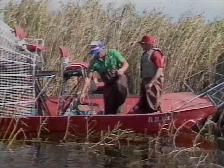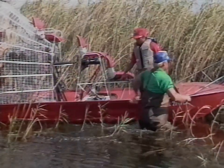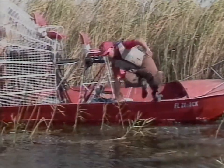It's pretty shallow, so I'm gonna jump out. There we go. Let me tie the boat up real quick. Boy, we got the beds here.